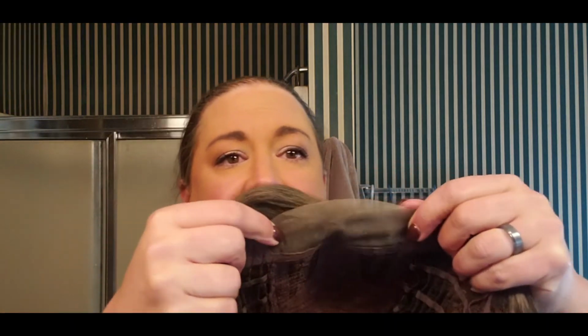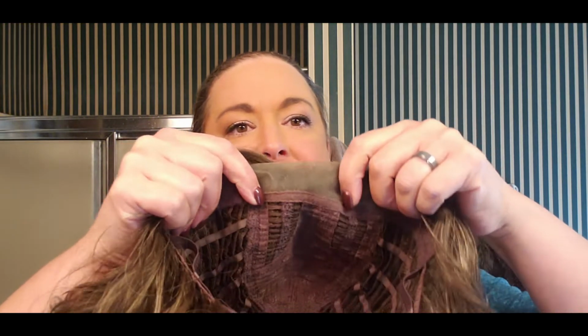So there's that lace front. It's fairly deep, so it does sort of mimic that you have a part. So that is tremendous. And then there's the inside of the cap, so you can see all that permatease. The permatease is there, but it's not heavy permatease. It's not thick and pillowy.